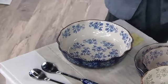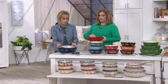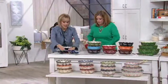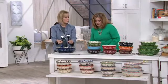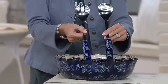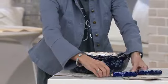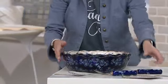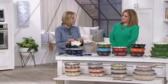Is this what we've been doing? Yeah, it's functional, but not necessarily something that we want to put on the table. So I'm going to tuck this back under the table and remind you that these are a featured price of $45.46. But you get accessories with it too. We give you the spoon and the fork, so you are truly the hostess with the mostest because everything matches. Just have to store that largest 4.5 quart bowl, great for pasta.